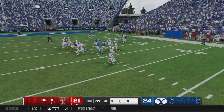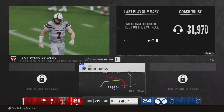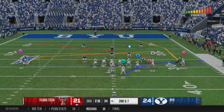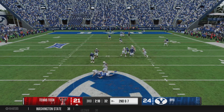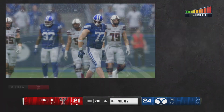All right, defense. We got to change something. They're putting a big try. All right, that's 3 yards. Double cross. Success. How do we break the rhythm? How do we give them something that can create a tackle for a loss or a sack or something to get momentum back on my side? Man, hold your block.